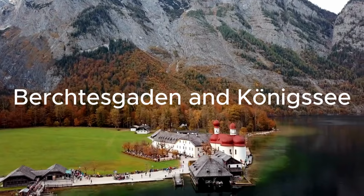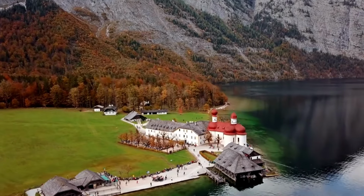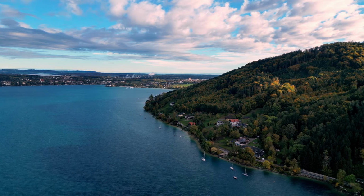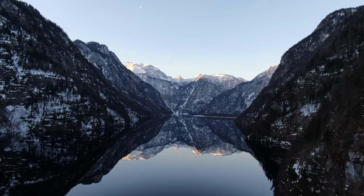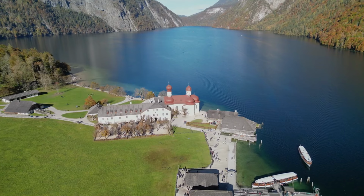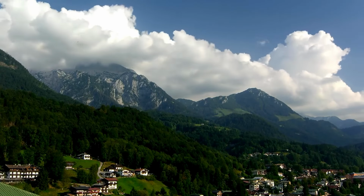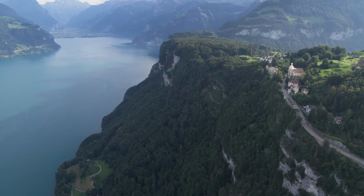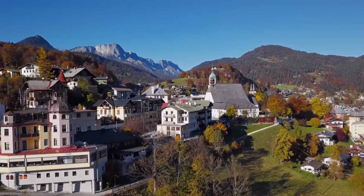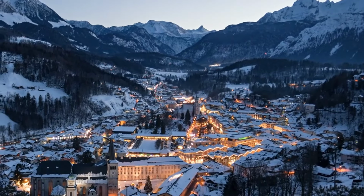Have you ever dreamed of a place where nature's beauty takes your breath away at every turn? A land where crystal-clear lakes mirror towering alpine peaks and history is etched into the very rocks? Welcome to Berchtesgaden and Königssee, a slice of paradise nestled in the heart of the Bavarian Alps. But what makes this region so enchanting, and why is it known as one of Germany's crown jewels? Let's dive into the story of this alpine wonderland.